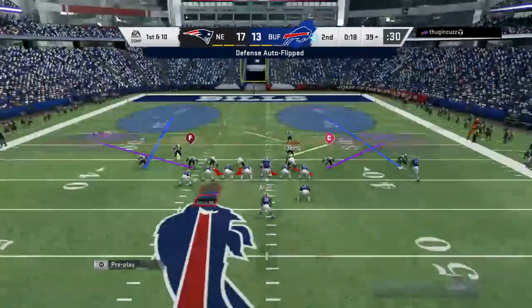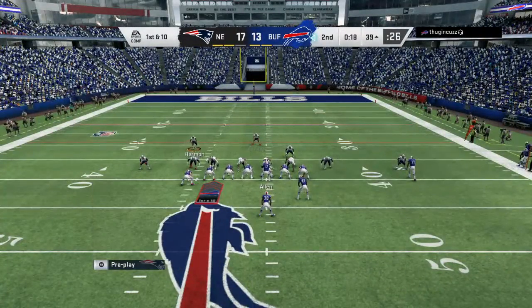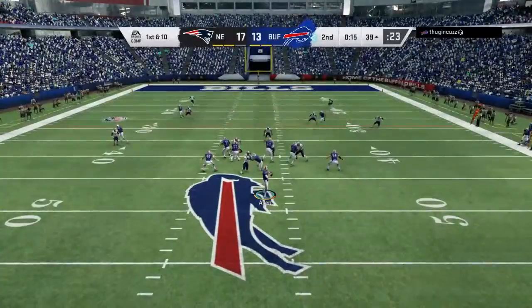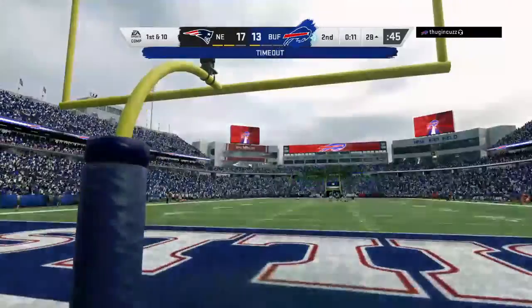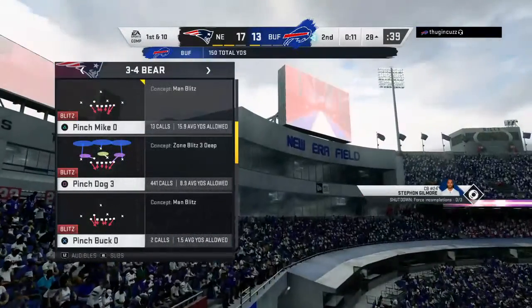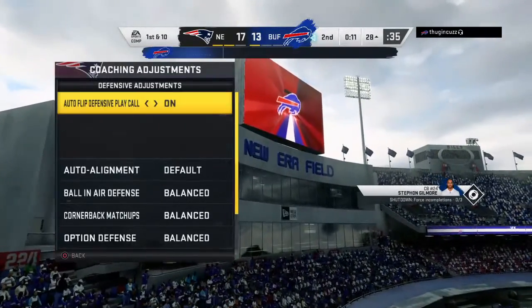Back-to-back good plays have them on the move on first down. Let's go. Let's get this ball back for the offense. To the air, Allen. Johnson's got it, complete. And he's going to get this inside the 30. Now the Bills will use the second of their timeouts as they stop it with 11 seconds remaining in this first half.